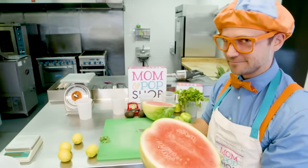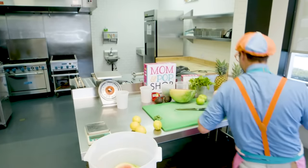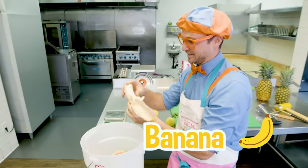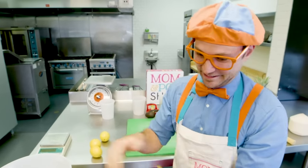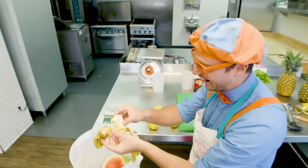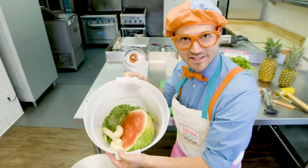Okay, I have an idea. Here we go. All right, we have some bananas. Open those up. Here we go. Bye-bye, banana. Woohoo! And we'll do another banana. Yum! Here we go! Yum! Look at it. Is that looking tasty or does that look tasty?